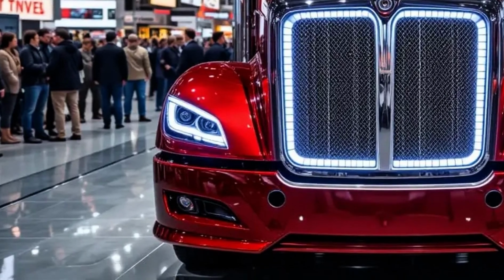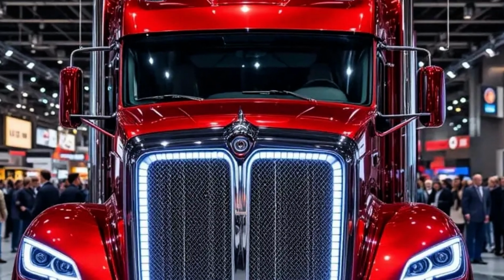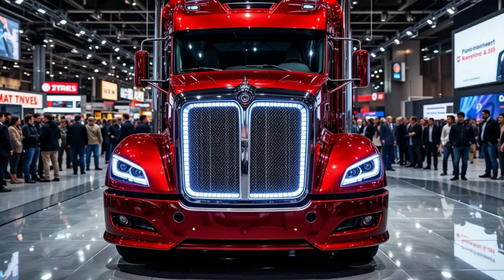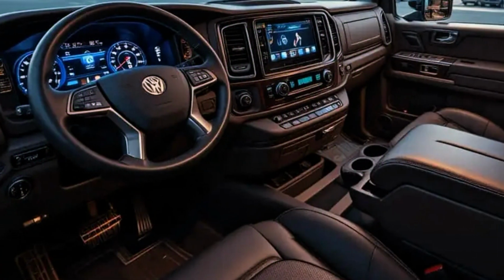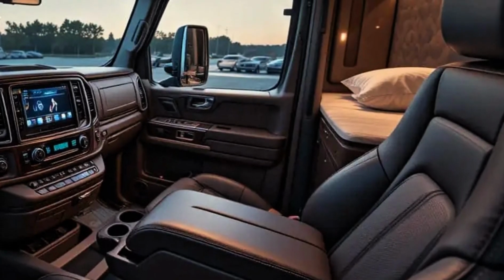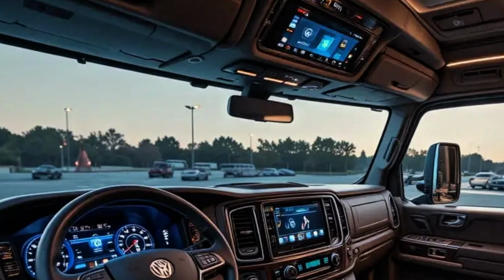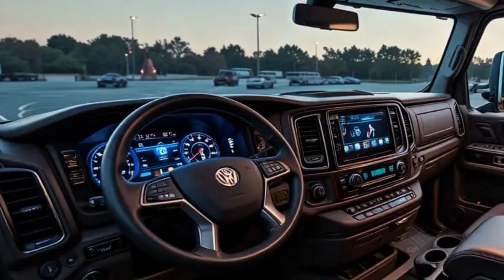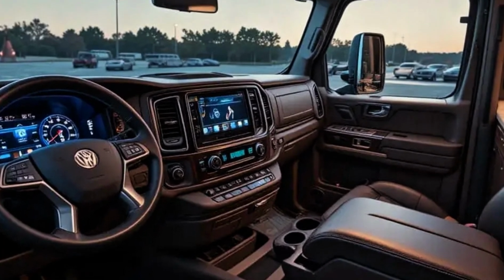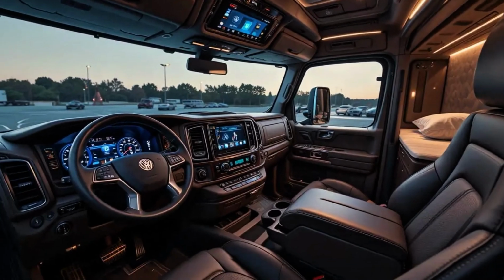Let's talk powertrain. Under the hood, the monster Cummins X15 Performance Series, pushing out 675 horsepower and 2,300 pound-feet of torque. It's mated to an 18-speed automated Eaton UltraShift, tuned smoother than ever. This isn't just powerful, it's precise. Pulling 80,000 pounds over the Rockies feels like a Sunday drive. And the exhaust note? Pure diesel symphony. That deep rumble is the heartbeat of the road, what legends are made of.